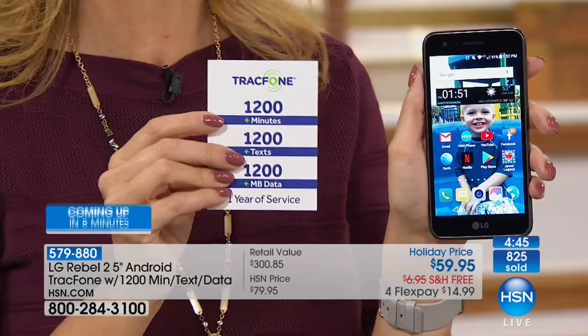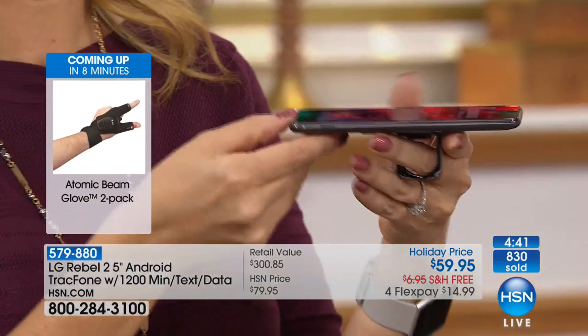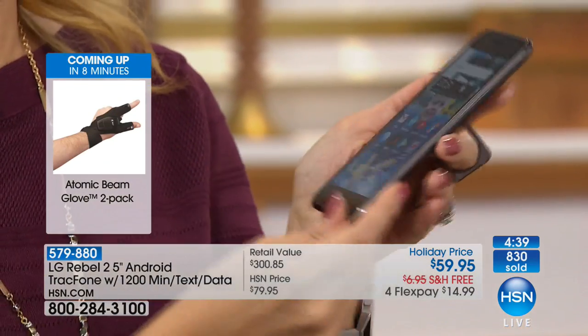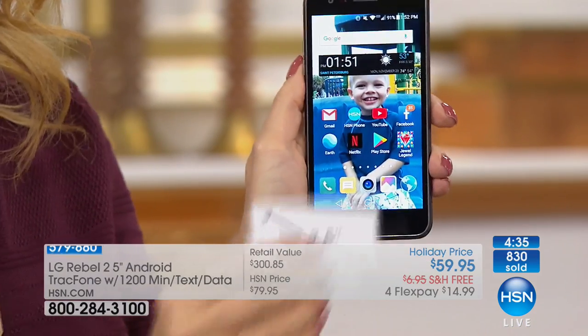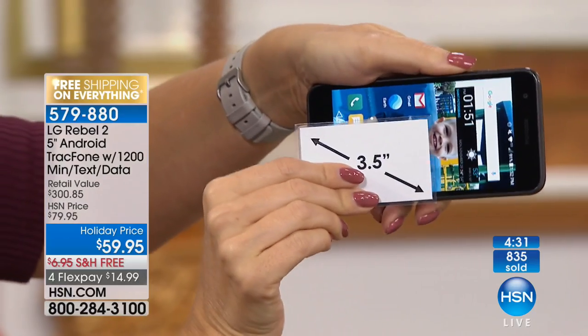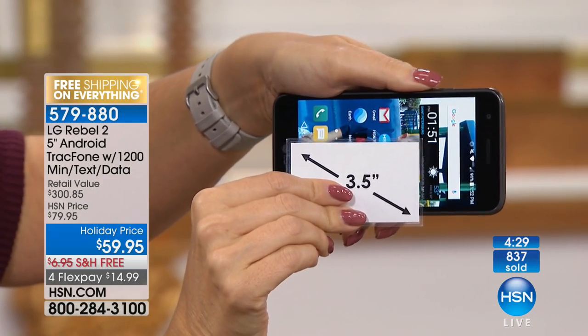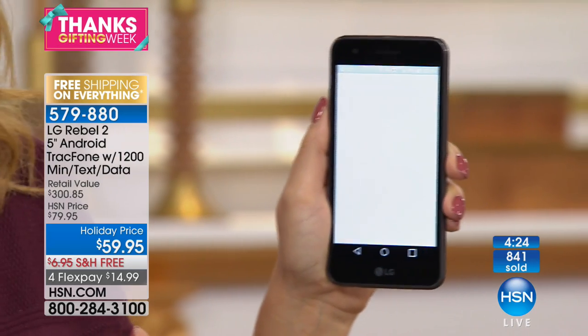So this is a really, really cool phone. If you're just buying this for your international calling, it is completely and totally worth it. But again, super lightweight, slim, gorgeous, sexy phone, beautiful, beautiful touchscreen. It's 5 inches, so one of the biggest sizes we offer in any phone brand, and this is LG, which is one of the top sellers always here at HSN. Please read the customer reviews too, because this is a wildly popular customer pick.